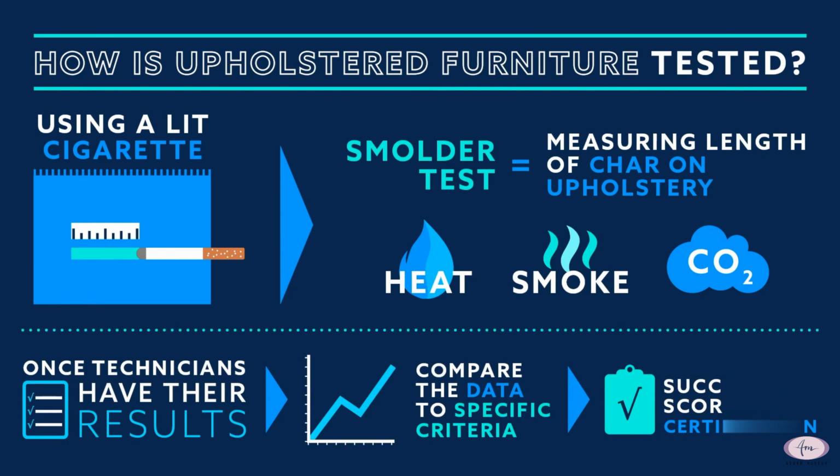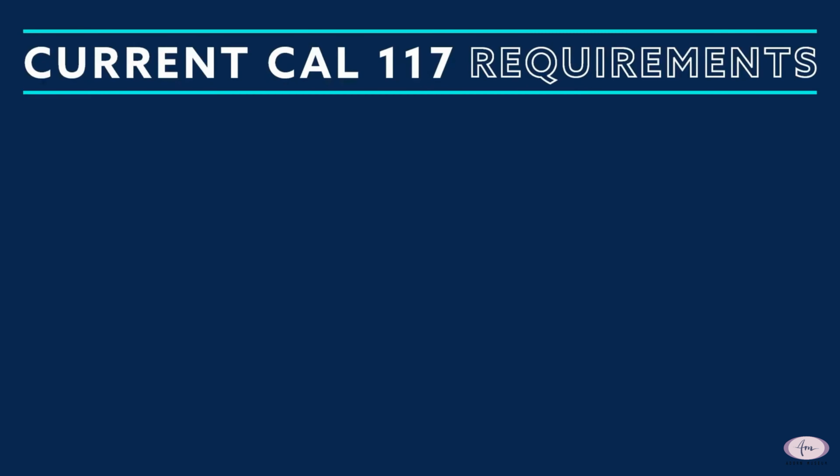certification for the manufacturer. In 1975, the Cal 117 requirements were created to protect customers from buying furniture that could potentially be flammable or act as an accelerant. The first standards were mainly created for the filling materials, but changed in 2015 because fires usually start from the outside, not the inside. In 2015, the revised requirements mainly focused on how the outside material interacted with the filling. These are the current Cal 117 requirements.